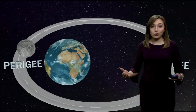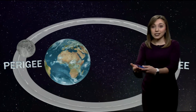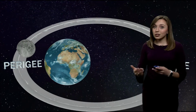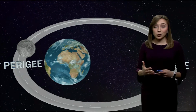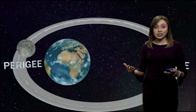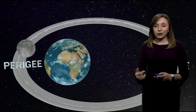So just like anything, if you hold it closer to yourself, it's going to appear bigger, or when you hold it farther away, it's going to look smaller. When the moon is closer to Earth, it looks a little bit bigger. So that's how we get the supermoon. It just is closer to Earth, so it appears bigger, and when it's in its full stage, it's brighter as well. That's how you get the supermoon. Not too difficult to understand.